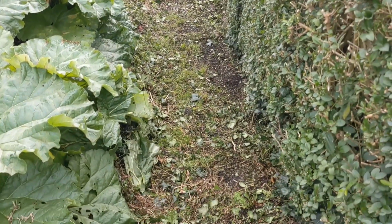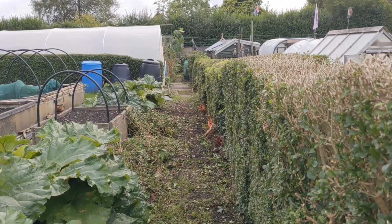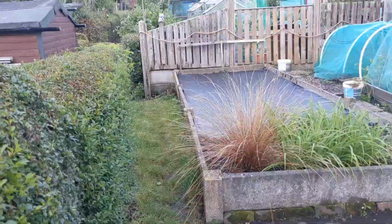Okay. That's as clear as I can get it. I'm going to remove all that foliage, obviously, before I fire off. But yeah, I've done up to the fence, the dividing line. I might just finish off Joe's actually while I'm here.